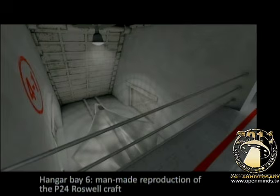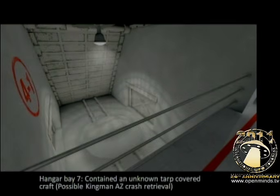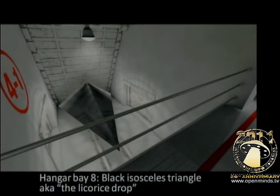That was in Hangar Bay 6. Hangar Bay 7, again, that Dan believed, but not could be completely confirmed, that this was the 1953 Kingman UFO crash retrieval vehicle, was covered by a tarp. Hangar Bay 8 contained a black isosceles triangle. They called it the licorice drop, according to Dan Burish.